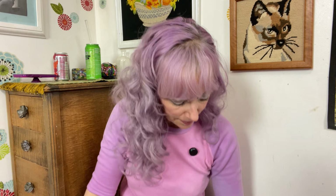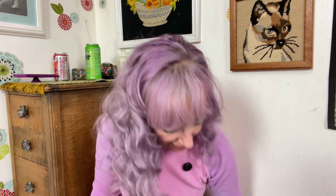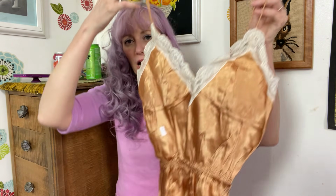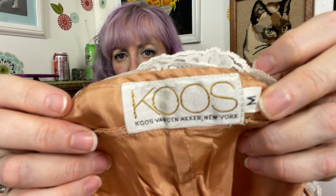So that's neat. And then I got this thing, which I didn't look at too closely, but it looks really cute. It's just a little lingerie type camisole top. This was $3, which is nice. This is something I totally would pick up. Ooh. I don't know if this brand is a big deal or not.